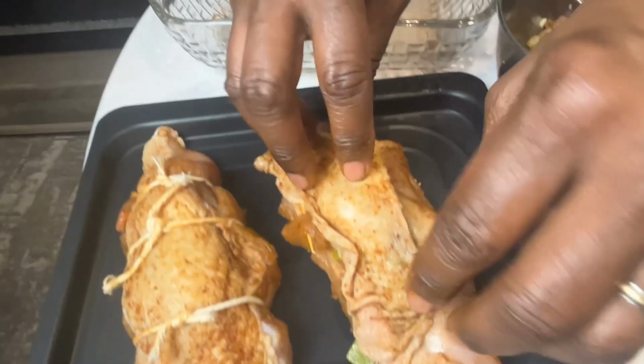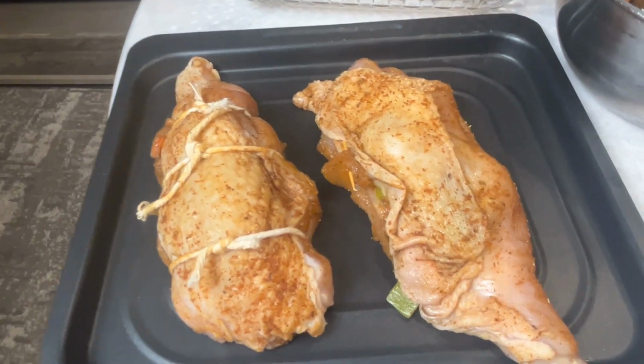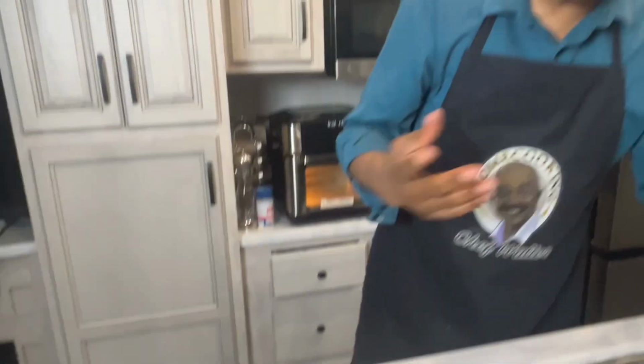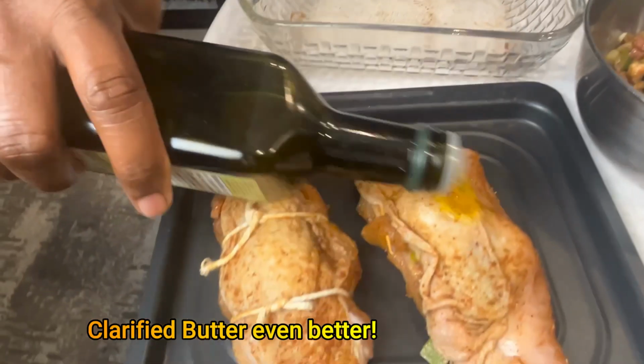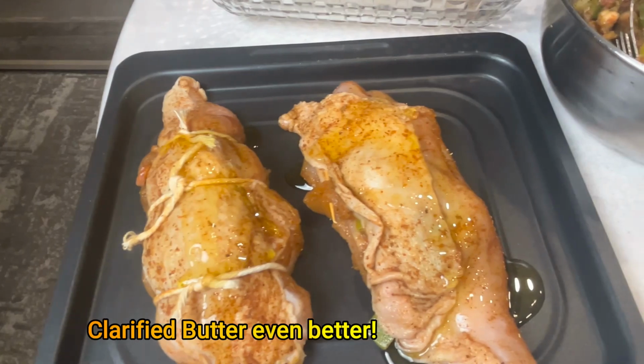So those will go into our roasting pan. And now I'm going to, you could use a little bit of melted butter if you wanted, or I'm just going to use a little bit of olive oil to just put over the top of this. Just make sure it stays nice and moist as it cooks.